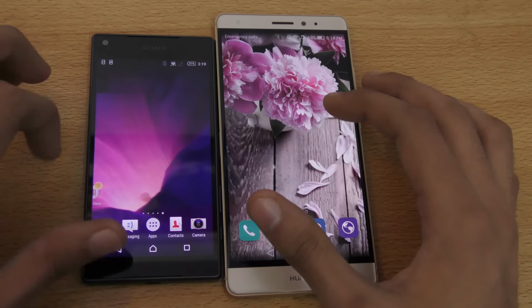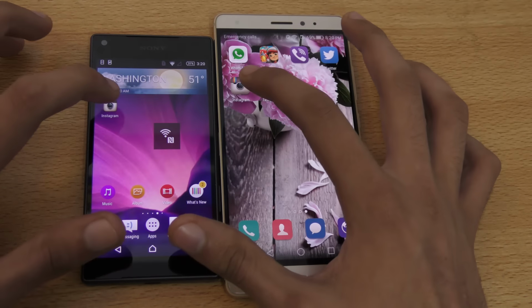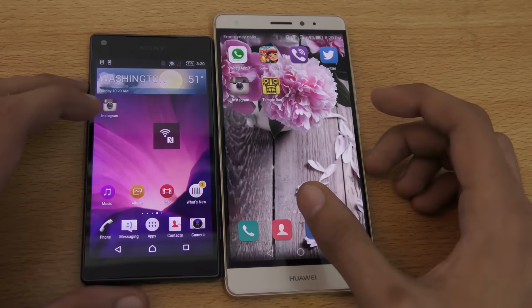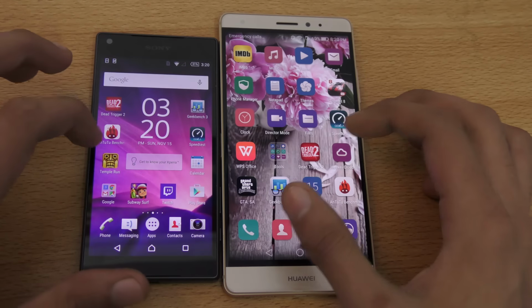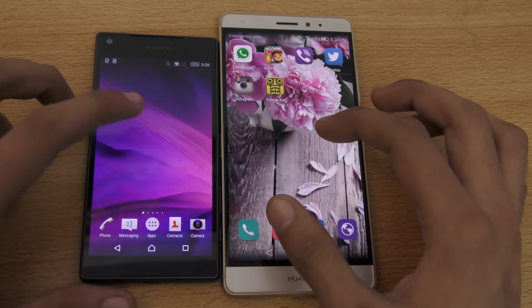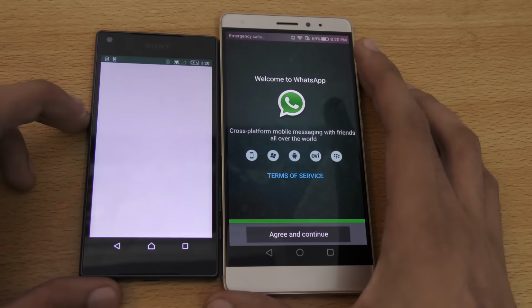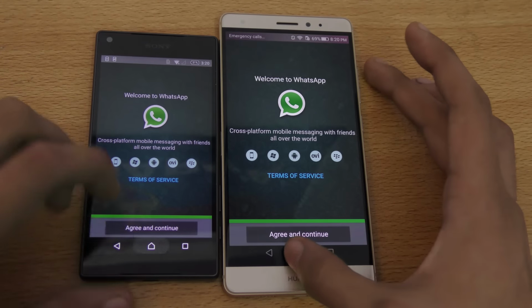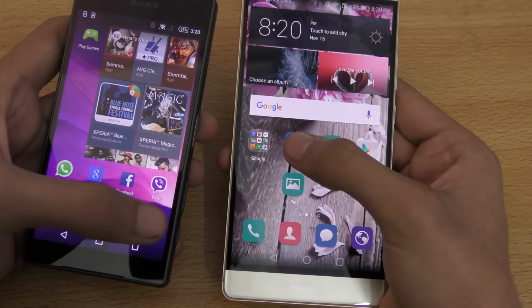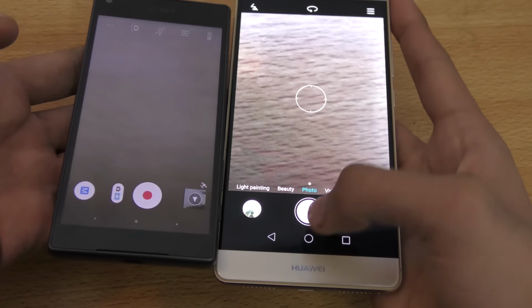Let's see, Instagram. I don't have Instagram on my Mate S. Yes, I do have it. Sorry. Let's try out here. Again, Mate S slightly faster. Let's see what else we got in common. WhatsApp. Yup. Here we go. Again, Mate S is the winner. Let's try opening up the camera application. You can see that Mate S is again way, way faster there.